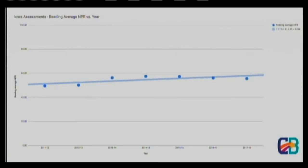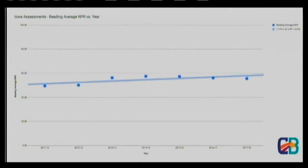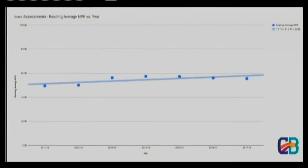And so on this one, again, another way of looking at reading scores across all grade levels across all the years, we're looking at about, for every year, our students as a whole increasing their national percentile rank by about 1. So year 1, we're at 60, year 2, we're at 61, year 3, we're at 62. Average national percentile ranking, again, very, very modest, but the correlation coefficient on this would be over 0.7. So again, it's strong and it's a little bit steeper, but again, we're comparing average percentile rank, which is a different measure than percent proficient.